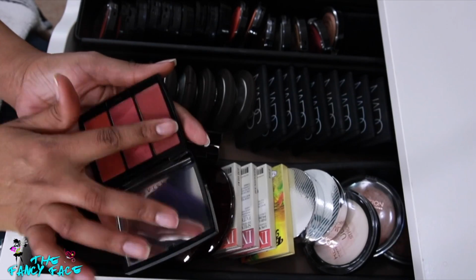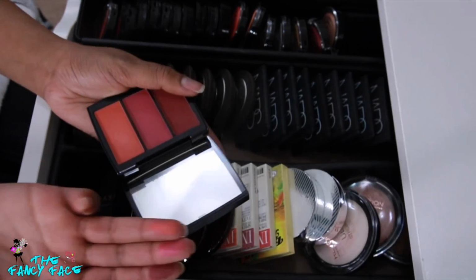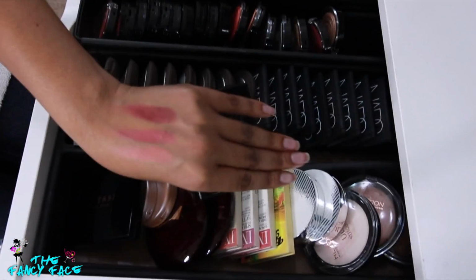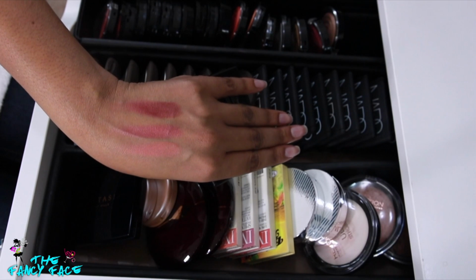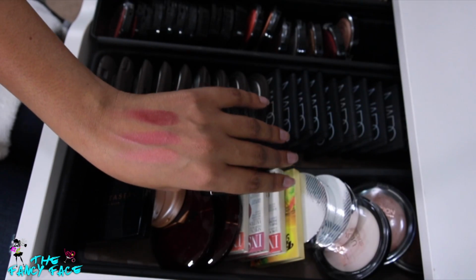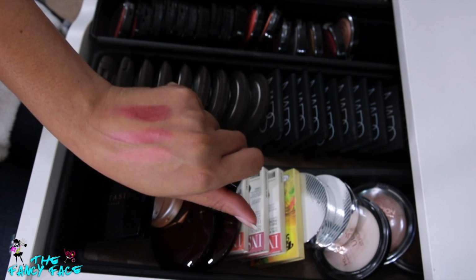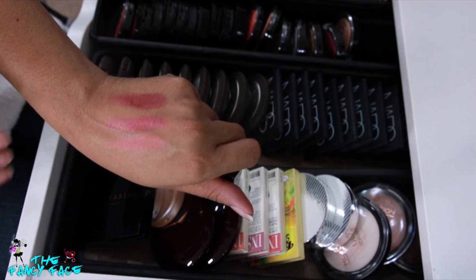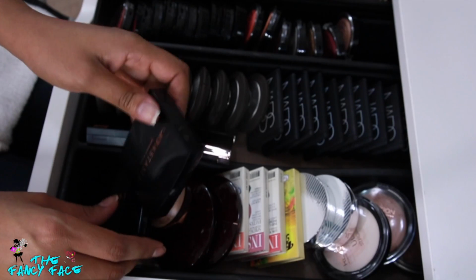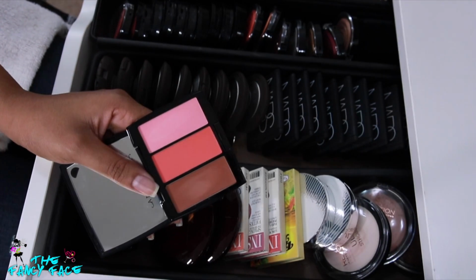Berry Adore has 3 berry toned blushes, and I absolutely hate these. These are not good. Not that they're not pigmented, that they're not beautiful, but they simply do not last on the skin. It's almost like they fade completely off the skin within like half an hour. I've worn this in a video and it faded off my skin so quickly. I even reapplied and it still faded off by the time I was done filming the video. So that just goes to show you that these do not have any lasting power.